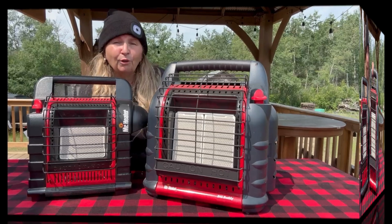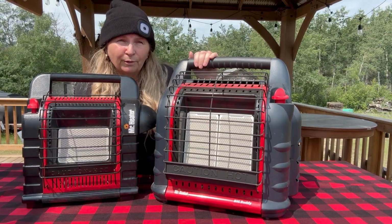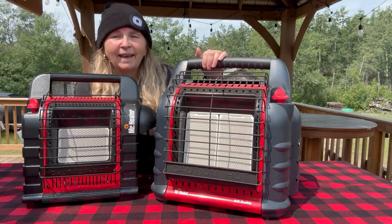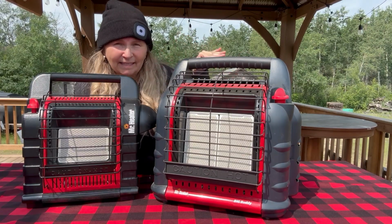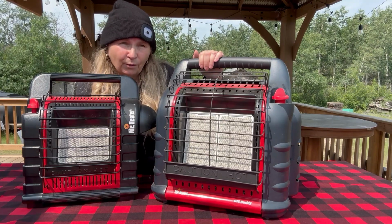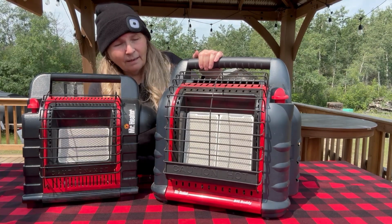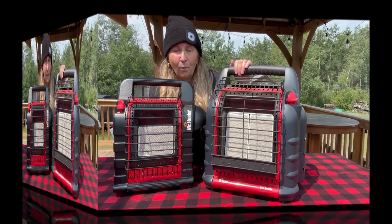If the power went out and you lost heat, would these heat your entire house? Absolutely not. But what you could do is close off one room. Again, make sure that you have proper ventilation, but close it off so that the heat is staying in that small room. It would have to be in a room with a window or near a door so that you could get fresh air in, but it would keep you a little warmer.